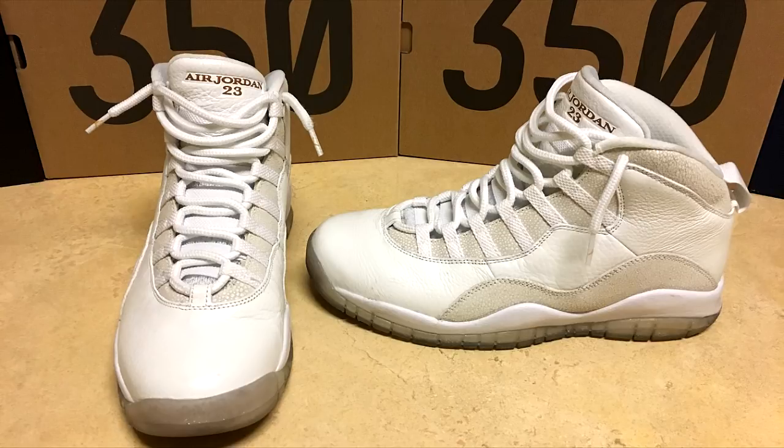I don't know. Anyways, I actually finally wore both of these for the first time this year. I had them DS for like a year after I got them because I didn't see a point in wearing such an expensive shoe and ruining the DS status of it unless it was worth it. But I finally actually wore them both this year.